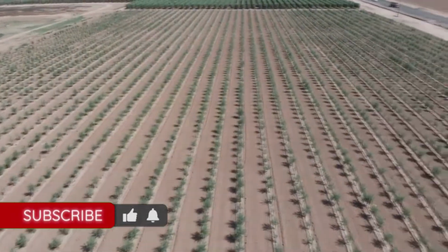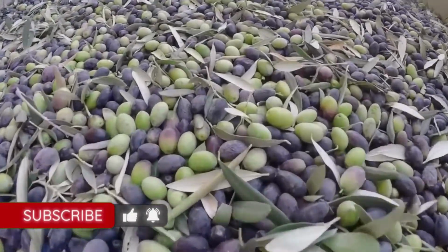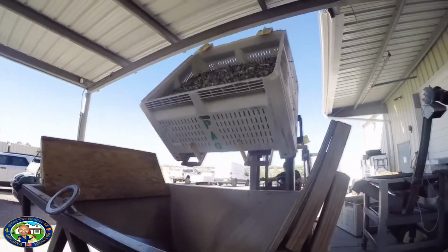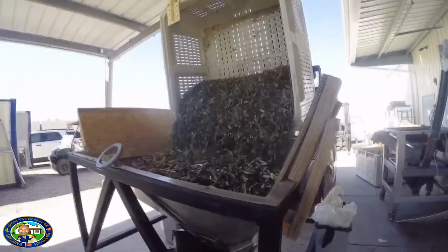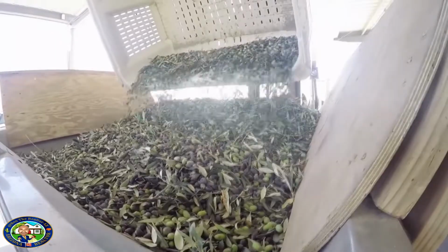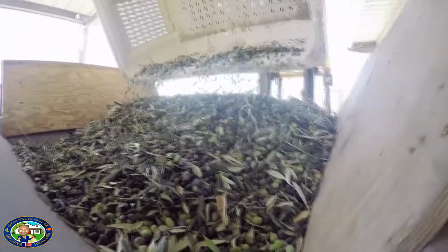We're located in the Southeast Valley of Phoenix Metro, in a town called Queen Creek. Queen Creek, Arizona was named one of the 10 best suburbs to live in the entire United States. And we are at a local hotspot, a Southeast favorite, the Queen Creek Olive Mill.